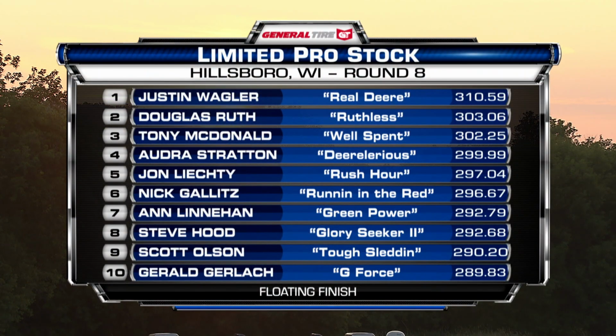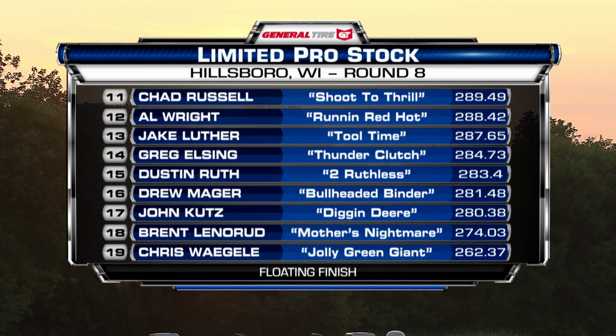As you can see, it was a great night for Justin Wagler, who takes the win, but Tony McDonald steps up on the edge of the podium here, and that's what he needs to keep up his consistency, as he is leading the points right now in this tough field of vehicles. Let's send it back down to the podium with Crash.